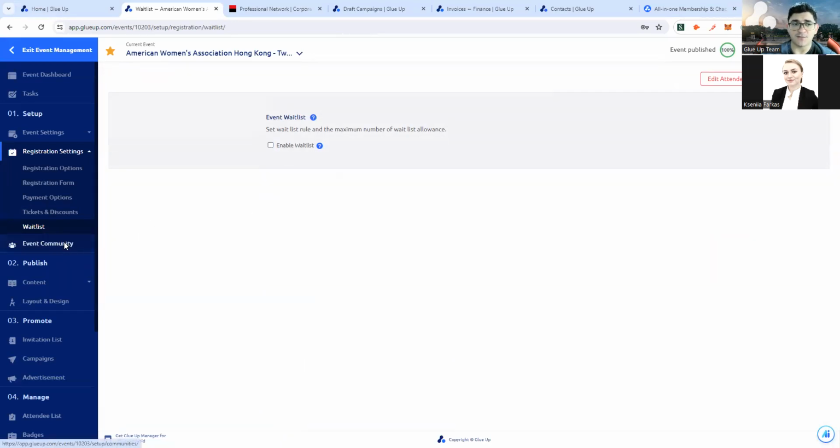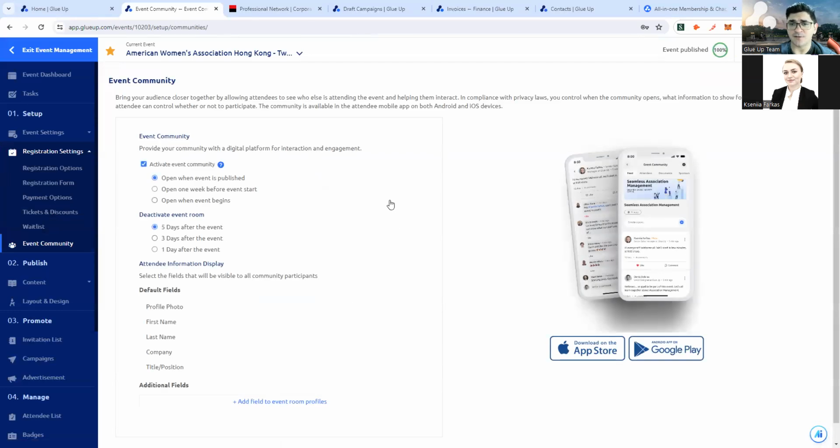You can also enable an event community. In terms of the event community or the event room, this is something that is temporary. I'll showcase the members area after this in just a bit to show you what the member would see once they log into the portal. So the event community is for public events where members and non-members can interact, right? They can exchange virtual business cards, they can message each other, and things like that.